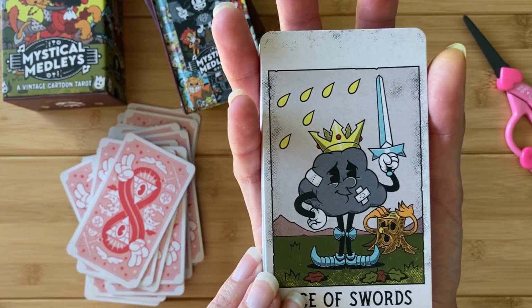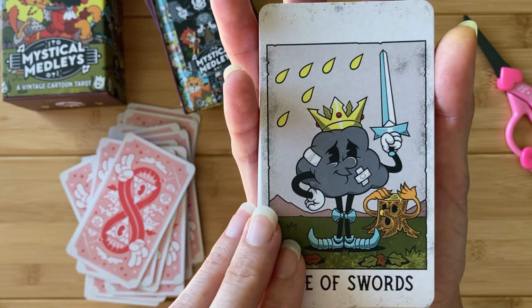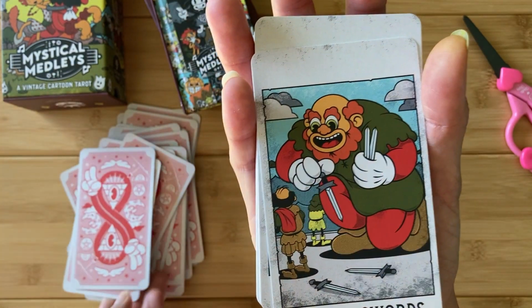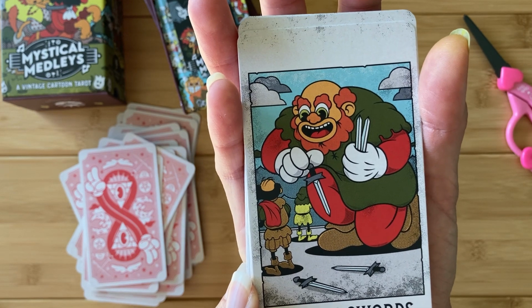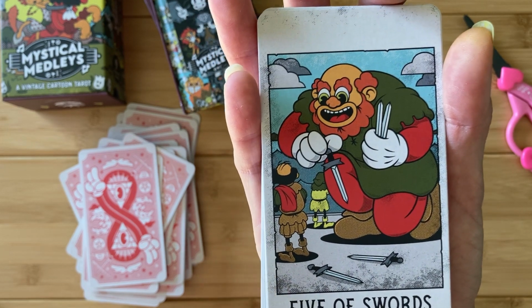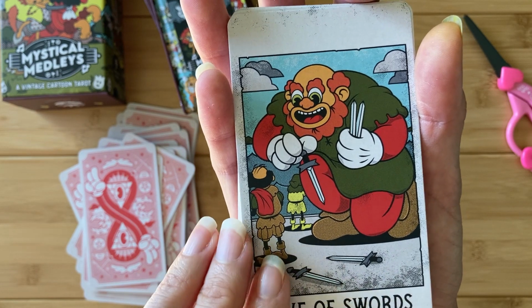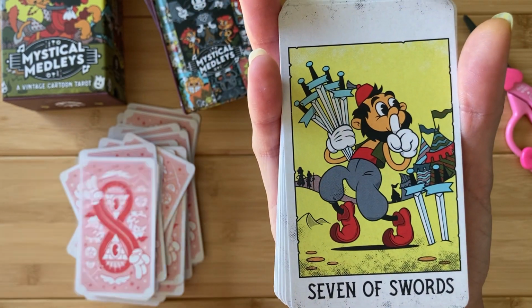Ace of Swords. Now, why does he look so beat up? Interesting. Five of Swords. He's won the fight, but has he really won anything? Everybody's mad at him. He has all the swords. He got his way, but nobody's happy and he doesn't feel fulfilled. That is such a great depiction of the Five of Swords. Love that.